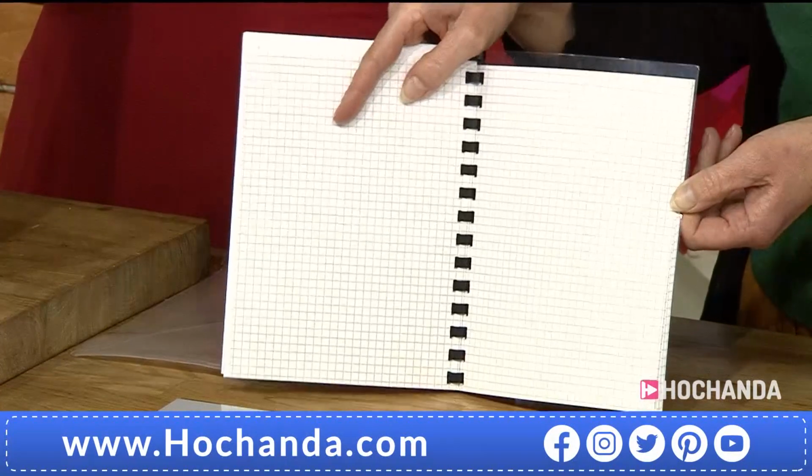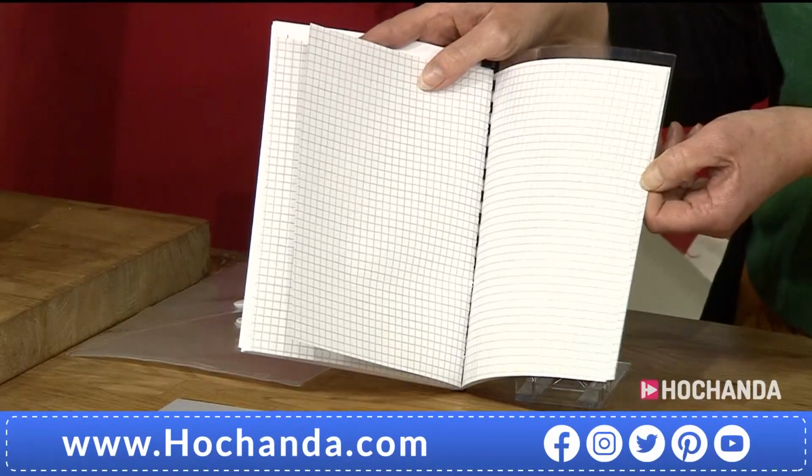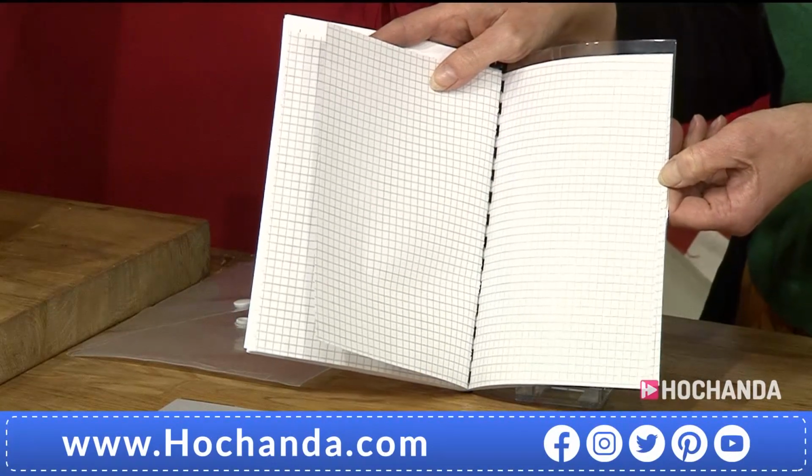Now this is a great idea for us as patchworkers because if you're working to graph paper, everything's going to work. It's easy to lay out, it's just useful.